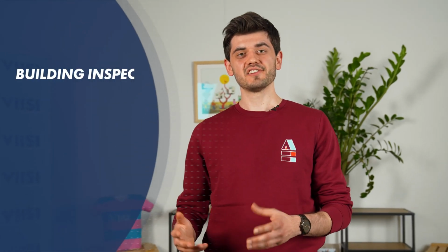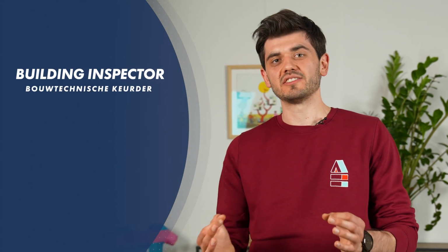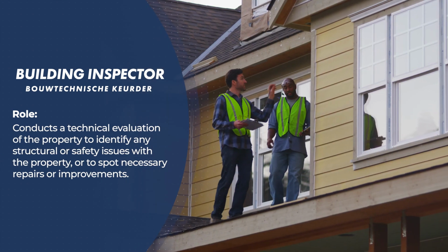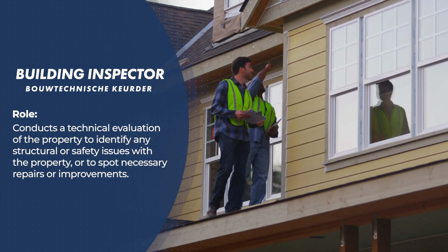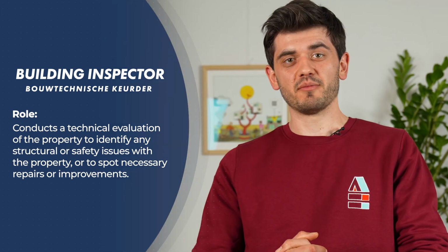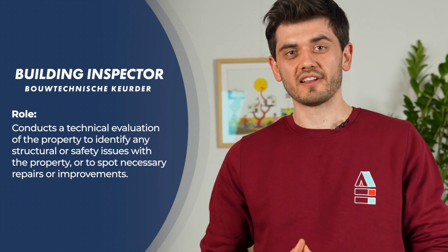One of the options you have is to conduct a technical inspection of the property that you've bought. And that is done by a building inspector or a technical inspector. In Dutch, bouwtechnische keurder. A technical inspector looks at the state of the property and determines if there are any necessary costs or any hidden malfunctions that you're not aware of. In my opinion, it's highly recommendable because you're buying something of several hundreds of thousands of euros, most likely, and a technical inspection is a relatively low cost within your whole financial picture.